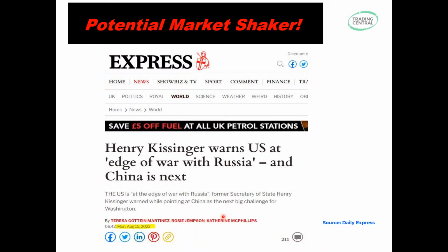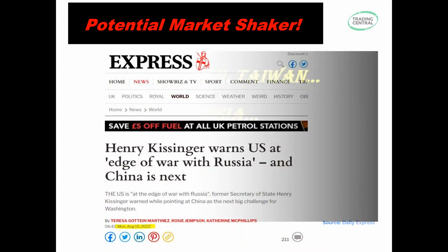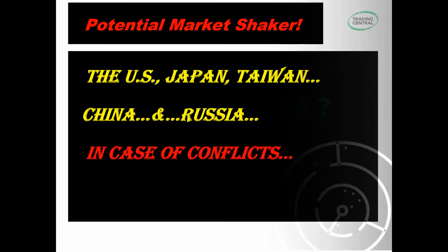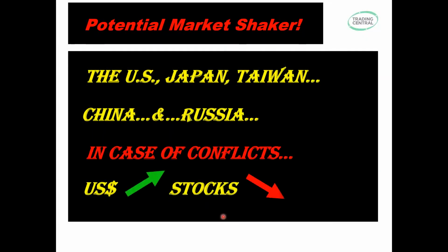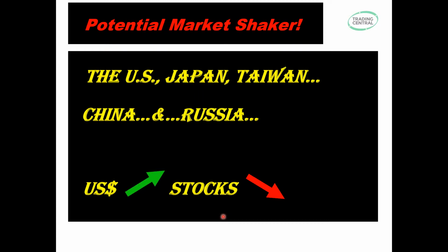Now, the last slide of this one is Kissinger, okay, former US Secretary of State, who is a very good friend of China, who says the US is at war with China and with Russia, and China is next. Okay, all right. Maybe he's telling the truth. Okay. So I'm pretty much finished on our focus on the US dollar today.